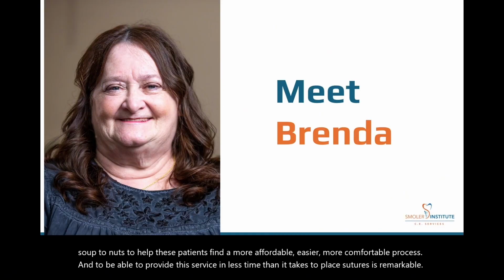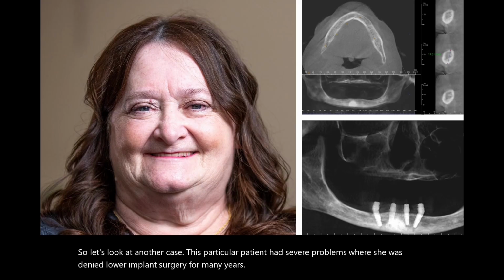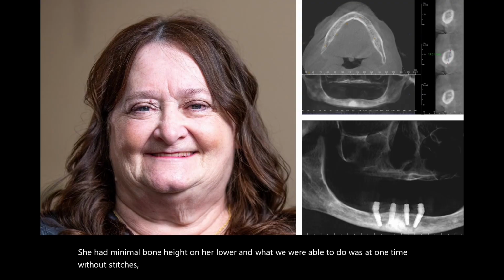So let's look at another case. This particular patient had severe problems where she was denied lower implant surgery for many years. She had minimal bone height on her lower, and what we were able to do was, at one time, without stitches, incisions, or peeling back of the gums, convert a denture into a fixed lower bridge.